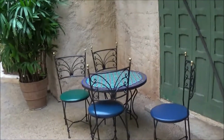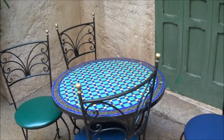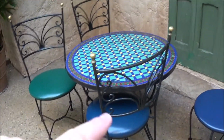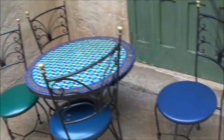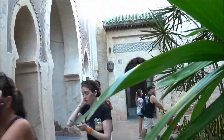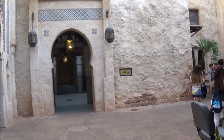Of course, this takes you into that front restaurant I first filmed. And here, this is one of the best spots. This is one of my favorite places right here to sit and relax. You're in the shade. It's pretty cool here. You feel the nice breeze. Whenever I come around here, I usually sit at this table with these chairs. There used to be a second table here, but they took it away. Hopefully they don't take that one away. There we are back in front of the Fez house.